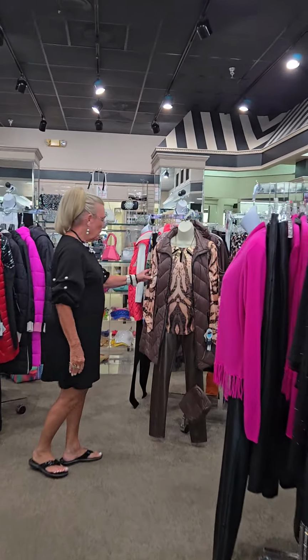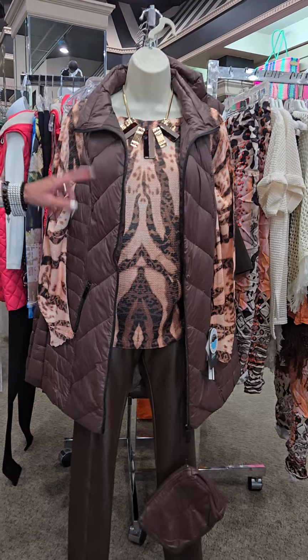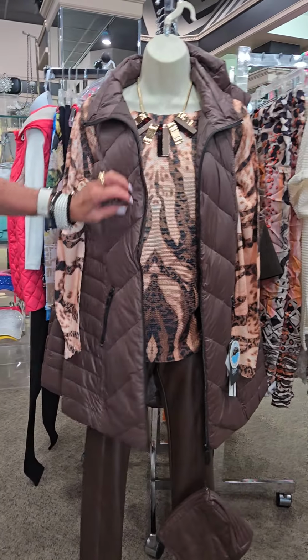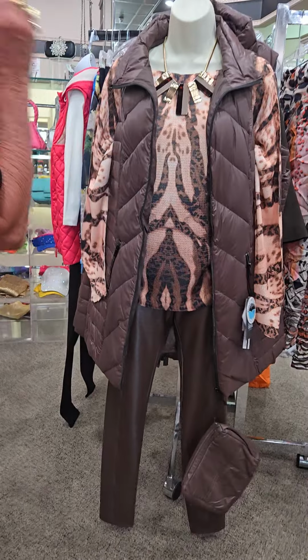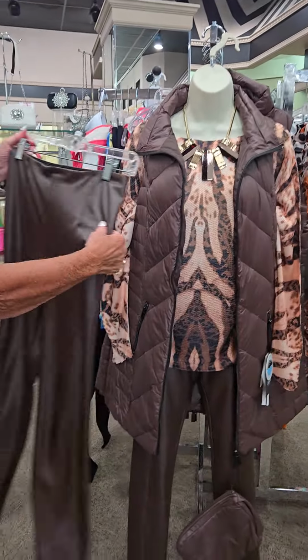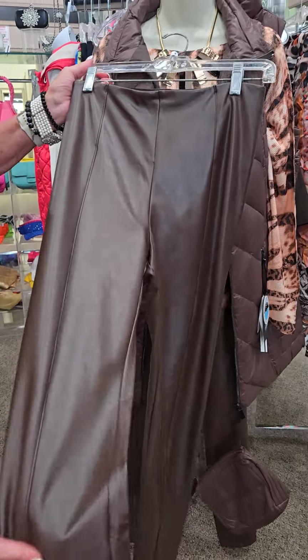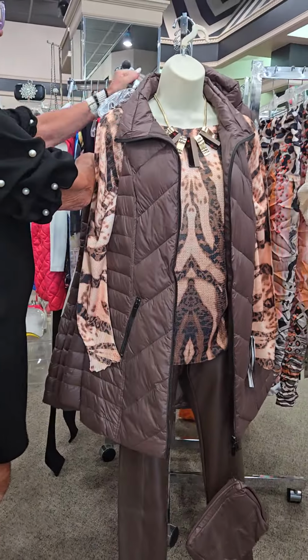Back here, we've got some new vests from Anorak, which are 100% down, and also washable. This is kind of the chocolate brown color. They come with their own little pouchy bag that they actually fit into. And we also have a new pleather legging here in the chocolate brown too. And those are really, really great for fall too.